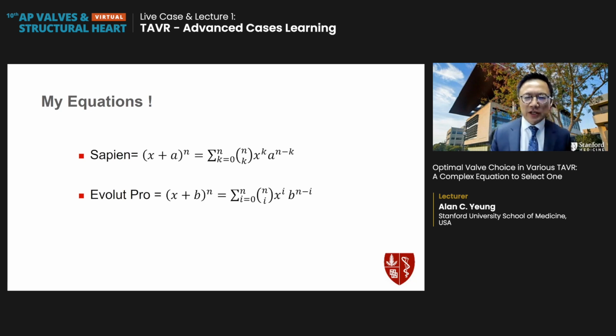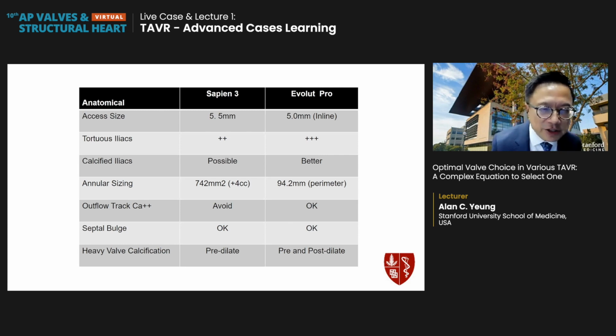So what I try to explain to my fellows and others as well is that when I choose valves between SAPIEN 3 or Evolut Pro, there are anatomical considerations, not absolute, but relative. So access site, for example, if you're talking about close to 5 or sub 5, then obviously the Evolut Pro gives you some advantage with the inline sheath. If you have tortuous iliacs, the SAPIEN 3 sometimes has trouble as well because of tracking around with a stiff valve inside the sheath, and the Evolut Pro will have some advantage.